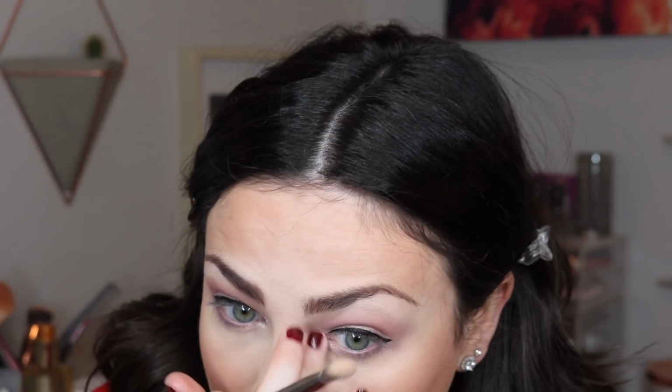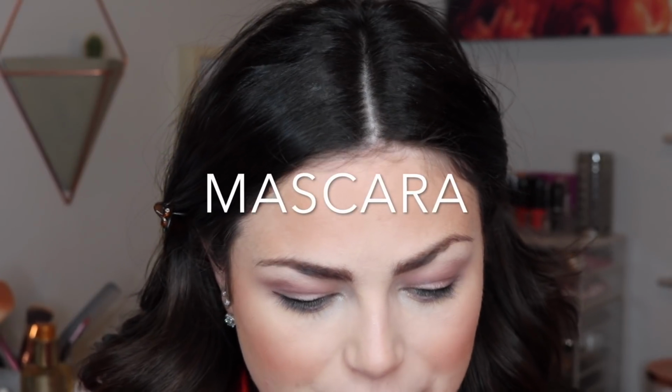I am going to highlight my inner corners. I'm going to use that other shade. This is that Diamond Glow, so it's a little bit lighter, I think, than the one I used on my face. Just going to pop a little bit of that in there. And I love this kind of cool toned one for my eye area. And I actually get a little bit generous with it, you know? Next, I'm going to do some mascara.